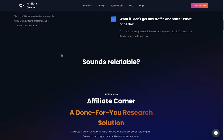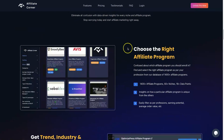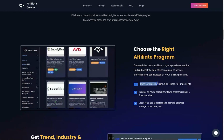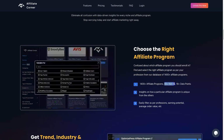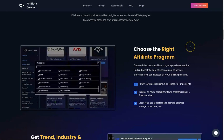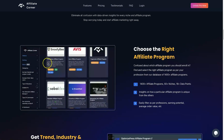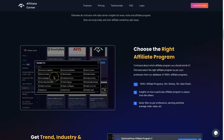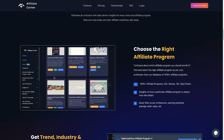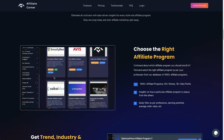Let's go have a look at the features and how this works. First of all, we have here the database of affiliate programs. There are over 1,400 currently listed, 60 different niches, and 18 different data points for each one. And what this allows you to do is come into the Affiliate Corner platform and narrow down the searches of different affiliate programs they have listed based on your personal preferences.